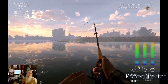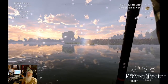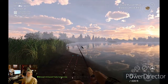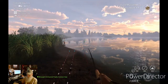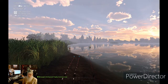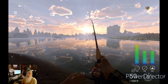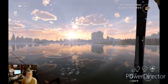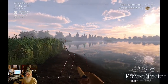What do we got? Come on. Trophy. Oh, yes. That's good money. Damn good money. On the duck meat again. I guess these carp are having fun. I'm feeding them. No trophy this time. Dang. Go back and get your big brother.